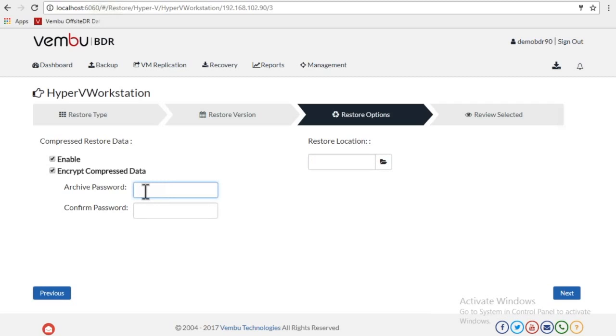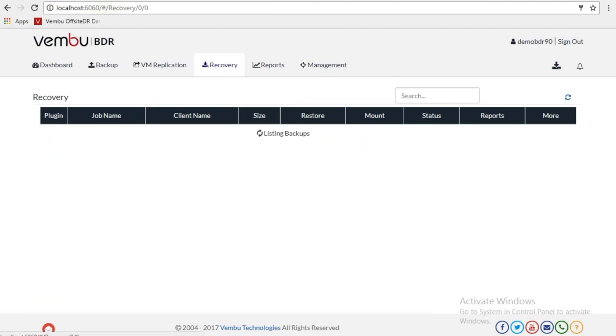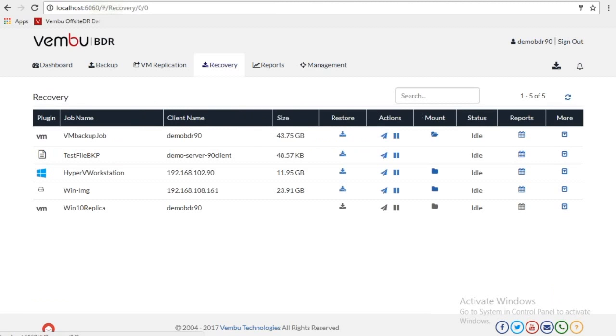So if you want to uncompress it, you can specify a password, so yes, you can do it. So it's well secured even during the restore process. So this is how you can restore the individual files.